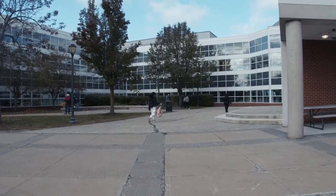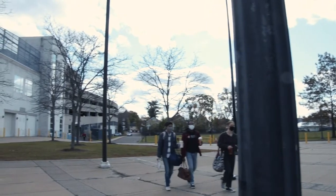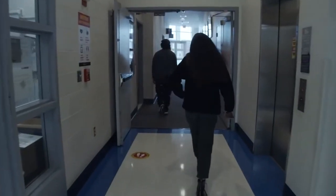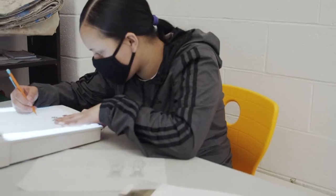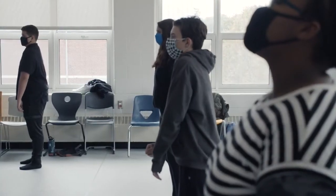Arts Academy is located at 15 Vernon Street here in Hartford, only blocks away from the Capitol building and right across the street from Trinity College. Students from over 40 different school districts come here to learn and create their art Mondays through Thursdays from 1 to 4:15 in the afternoon.